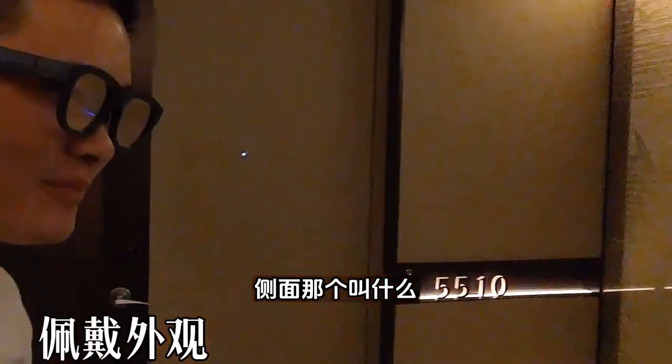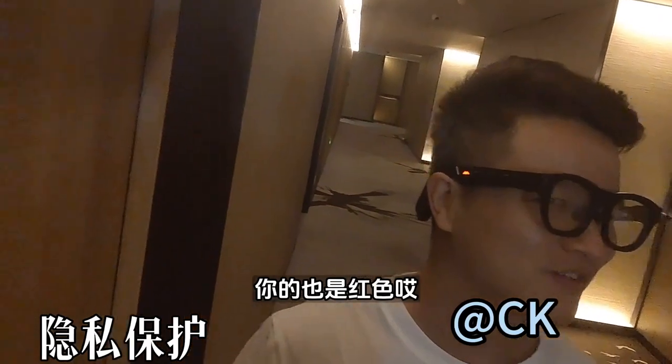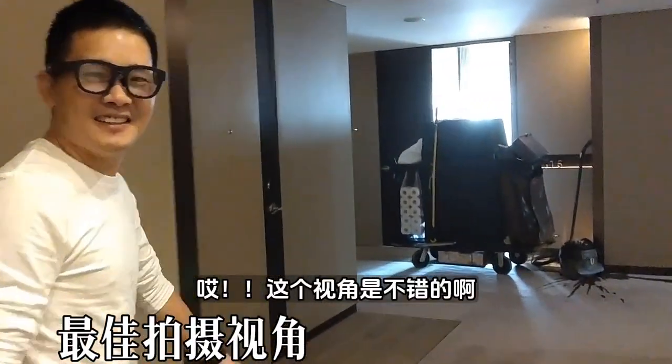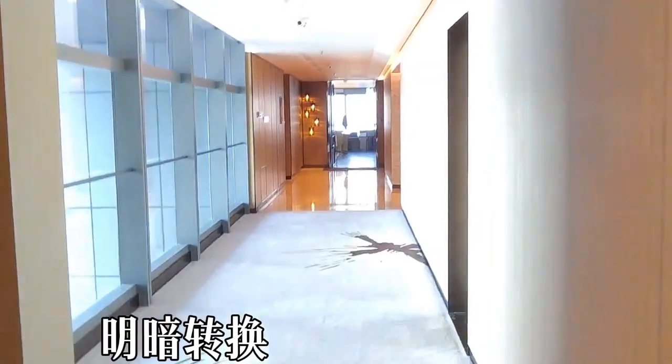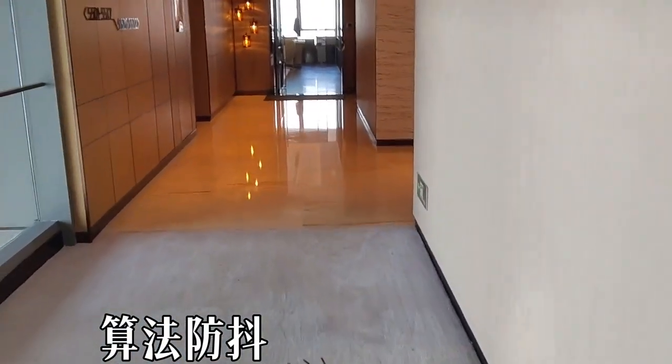What is the side one? Shooting privacy for me to take a look. Just the red LED. Your one is also red flickering, right? Hey, this perspective is not bad. Come here.